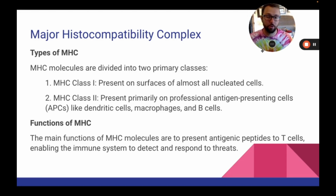Now, I wanted to retouch on the major histocompatibility complex because it's important to how the immune cascade continues. There are two classes of MHC molecules. Again, these are the sensors on the cell that act as mediators between the antigen that's been discovered and the activation of the immune system. Class 1 sensors are present on the surfaces of all nucleated cells. These are like self. Think class 1 is self. Class 2 are mostly on APCs and B cells. These are all immune cells.